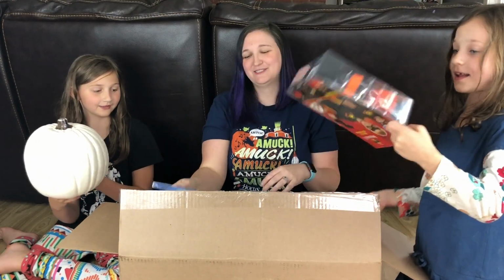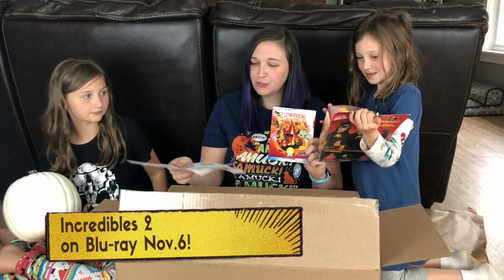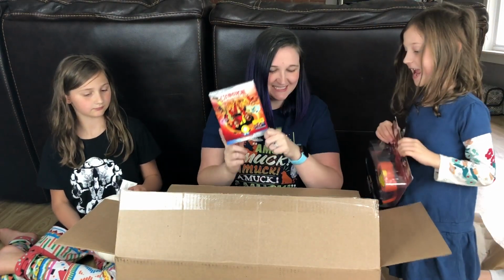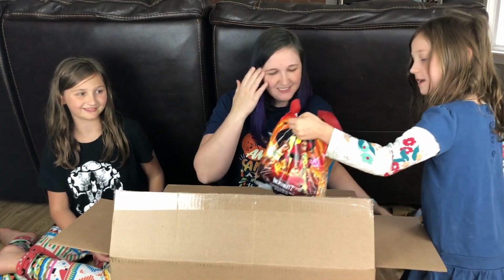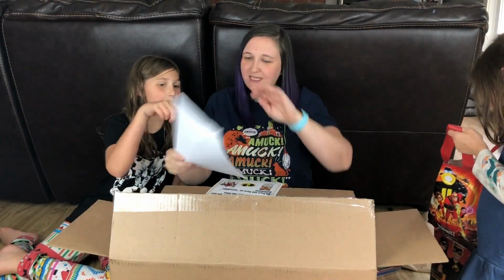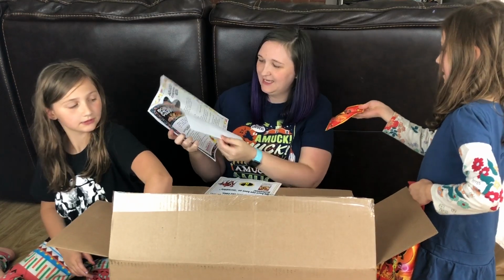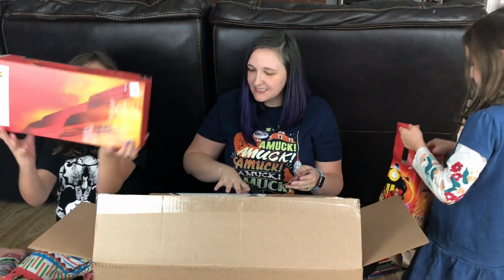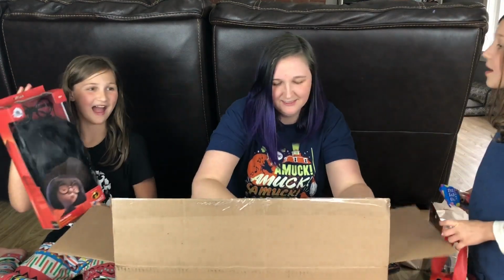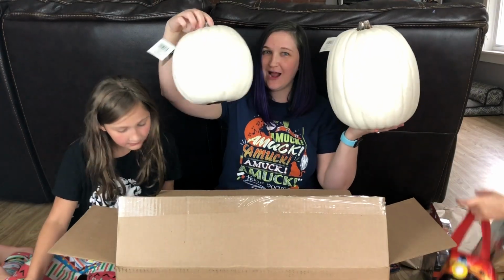A white pumpkin. So our first box is for Incredibles 2. Incredibles 2 is out on digital now, and it will be out on Blu-ray DVD on November 6th. So let's see, what is all this? It's a Halloween activity kit. Ooh, we got recipes. Cool, we got candy. Look, it's an Edna wig and glasses. Nice. All right, and we have white pumpkins for crafting.